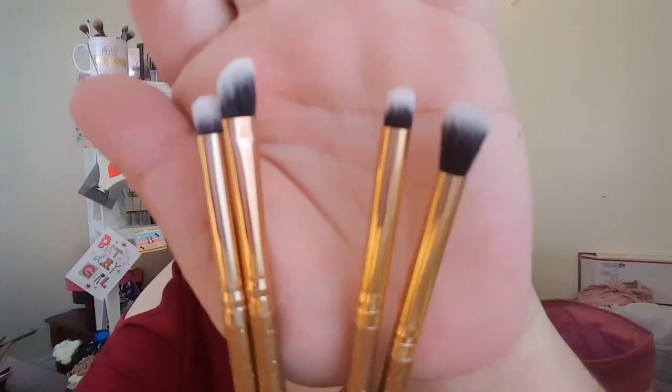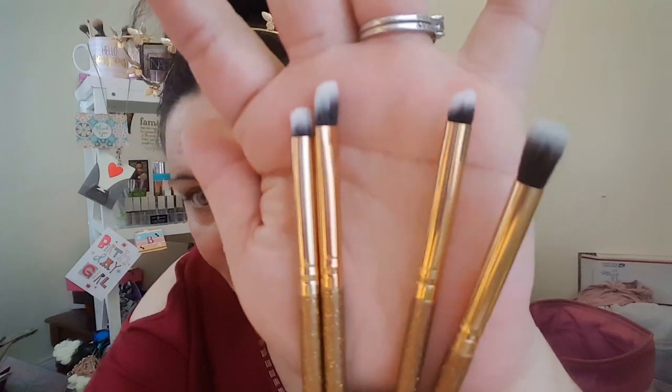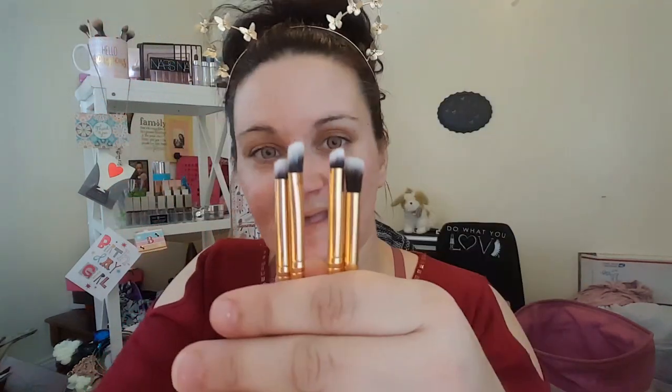Lord, there we go. Okay, so that's what these look like. And I will be trying these out when I do the look with the Ace Beauty palette. And let's move on, so we have time.